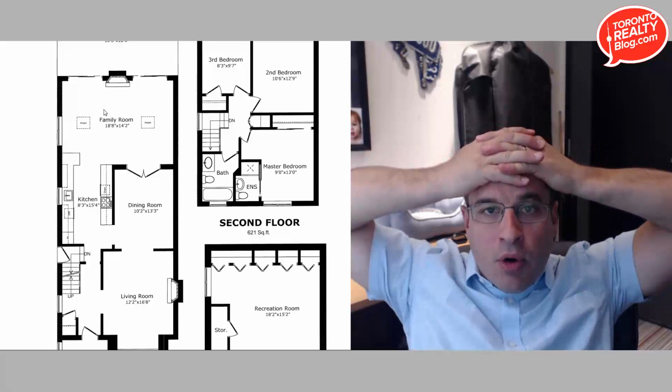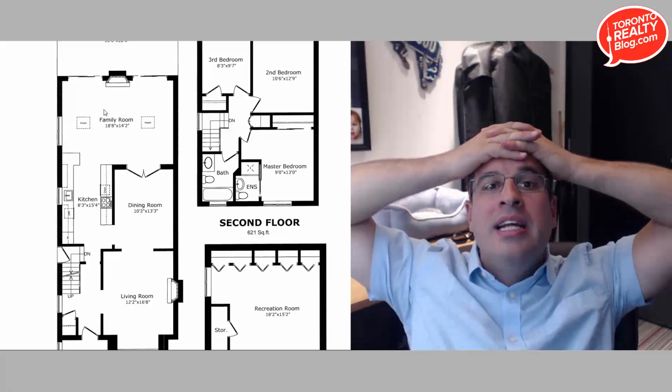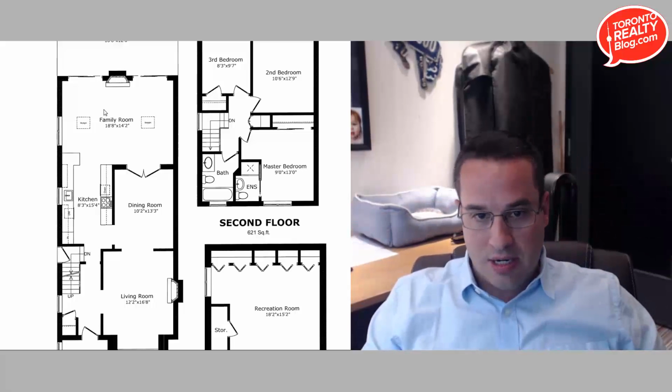This is a family room. It's a different room. It's not a living room on the main floor. It's not a bedroom in the basement. It's not a rec room in the basement. It's its own room. It's an extension.